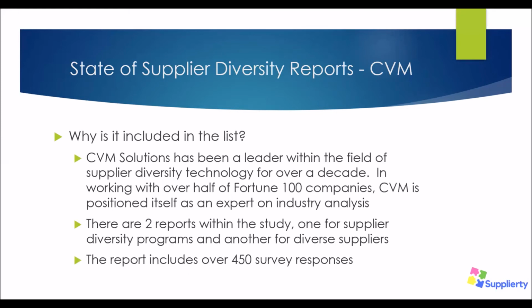As included, CVM Solutions has obviously been a leader in supplier diversity technology for over a decade. Because of that, they've been allowed access to a lot of these larger Fortune 100, Fortune 500 companies, which gives them a leg up and a really good understanding of how these supplier diversity programs operate. Because of that, they're able to get a lot of useful data and present that to us, the readers, so we can understand how supplier diversity professionals are handling their departments and programs, and how diverse businesses are handling theirs as well. And as you can see, 2 reports, and the report includes over 450 survey responses.